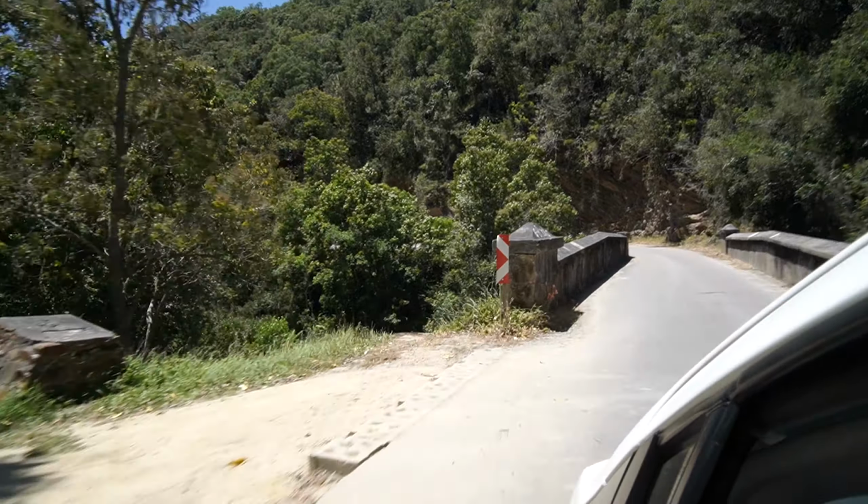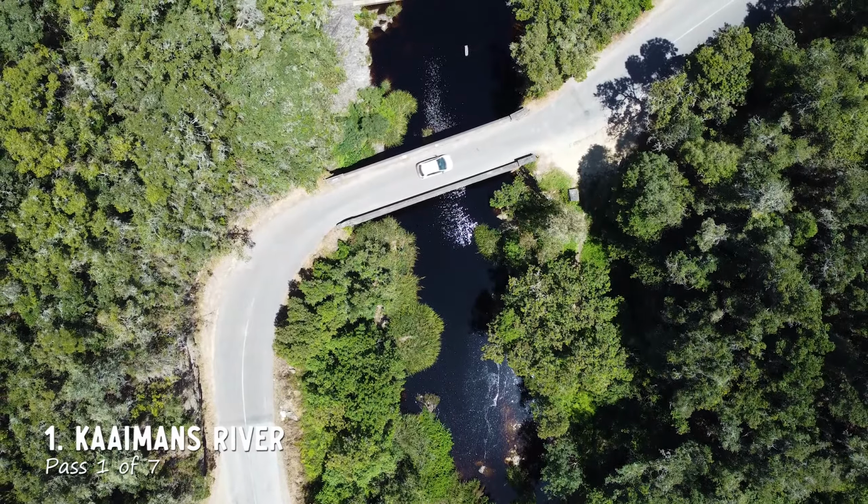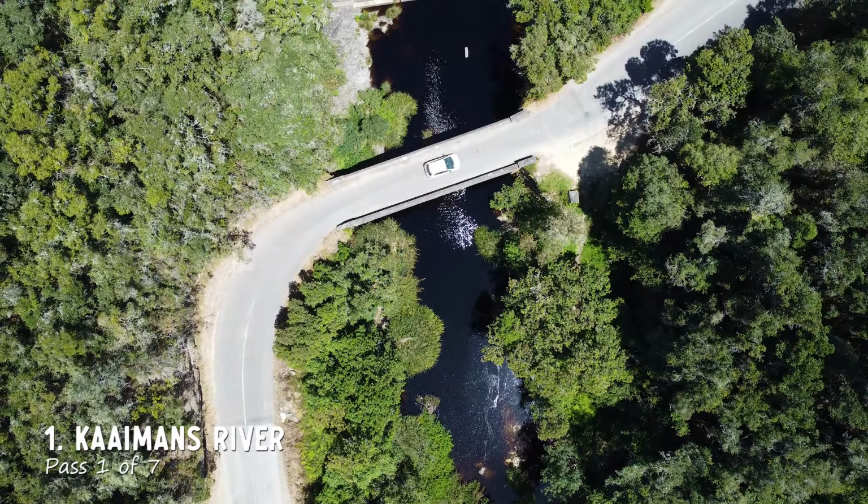Look at this bridge we are going to go over. We are now going over the Knysna River Bridge. This bridge was built in 1869, so it's literally like 150 years old.